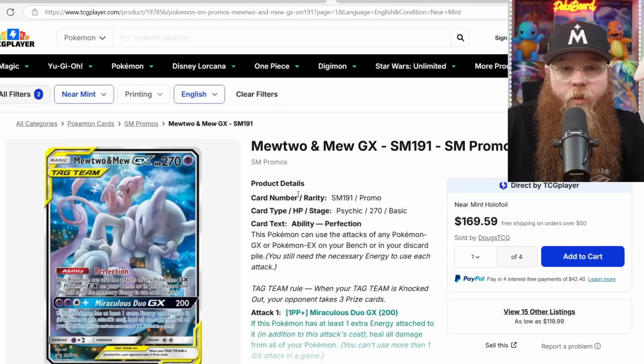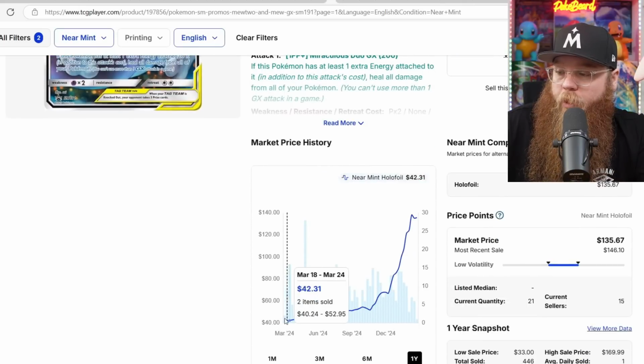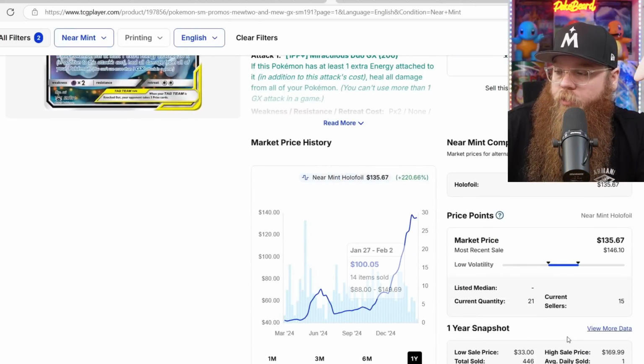And then we check some cards and sealed products that are going up in price or maybe crashing down from sets that are Sun and Moon and older. So we will be covering a ton of these tag team promos on my next Throwback Thursday because they are going wild. So the Mewtwo and Mew was literally $42 a year ago.